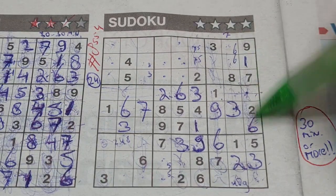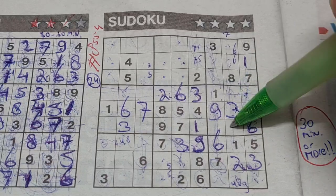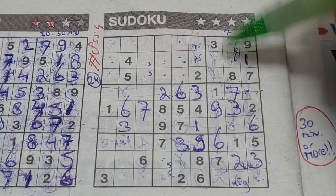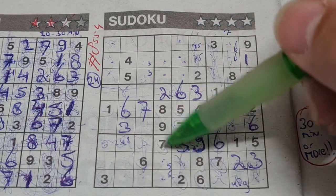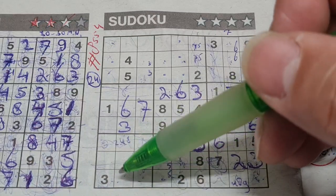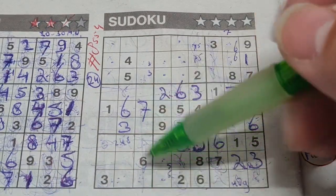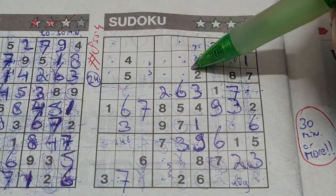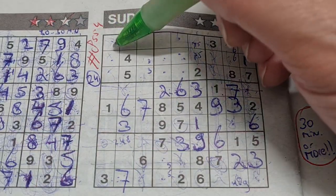7 in this column, 7 in the last column. So the column between, only 2 places left. The 7 should be here or there. We have a 7 in this row. No 7 there. 7 should be there. 7 in this row, 7 in the row below, so in the last row, only 2 places left, 7 should be here or there. We have a 7 in this third column, no 7 there, 7 should be there. Need a 7 there, and I need a 7 there.